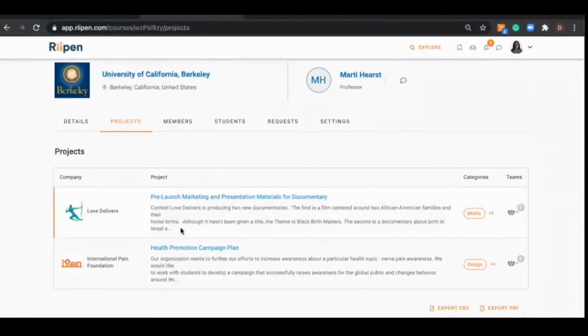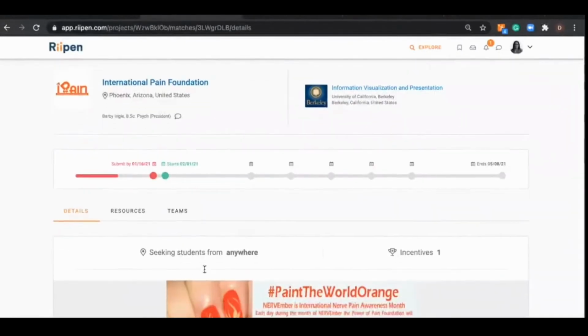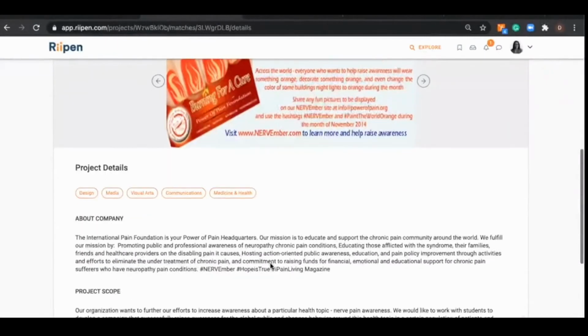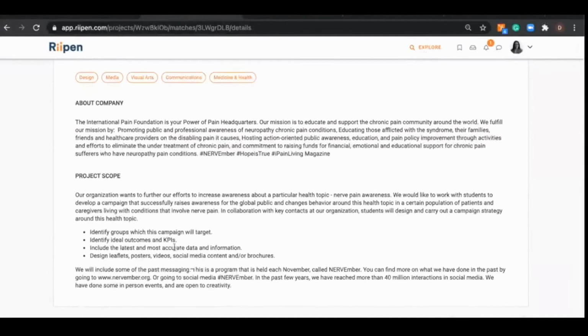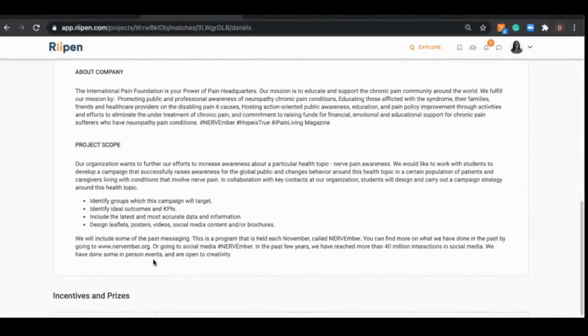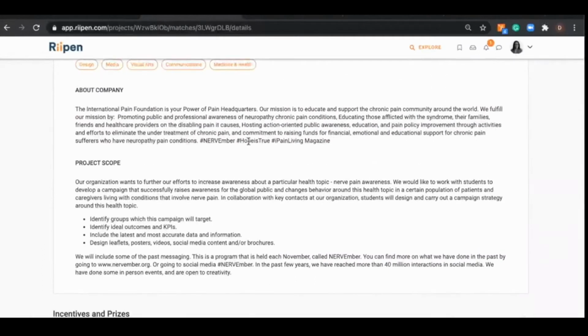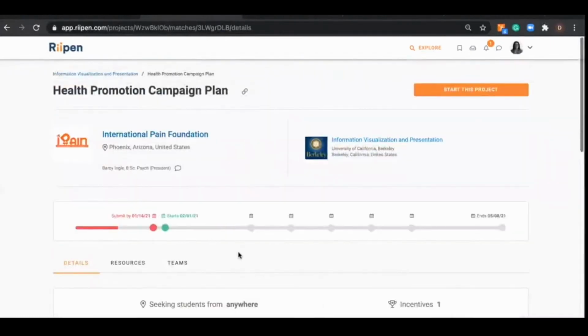So what does an application look like? Let's click into here to find out more. When a company applies to work with your course, they'll send you a description of what their organization does, and they'll write out a project scope of what they're looking to work on with your students. Once you see this application, you can then connect with the company using our chat feature, or you can email them directly to set up a meeting to coordinate the project scope and make any adjustments that are required for you.